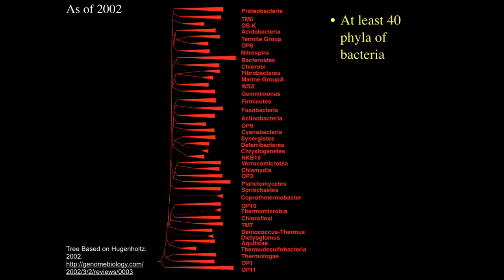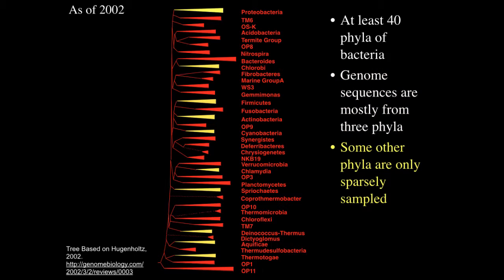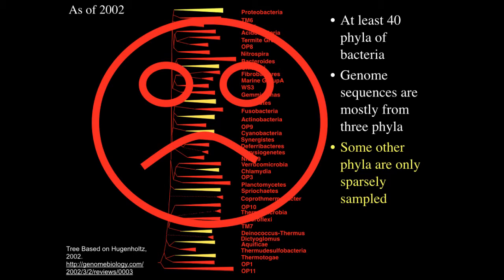Phil took a phylogenetic tree of the bacteria at the time, highlighted the main phyla of bacteria, and then overlaid onto that tree where most of the genome sequences were coming from. And most of them at the time were coming from just 3 of the phyla, the Firmicutes, the Proteobacteria, and the Actinobacteria. And there was a smattering of genomes from some of the other phyla, but it was very poorly sampled. And as someone who was interested in a lot of things related to evolution and diversity of microorganisms, this limited range of the phylogenetic diversity being covered was a bad thing.